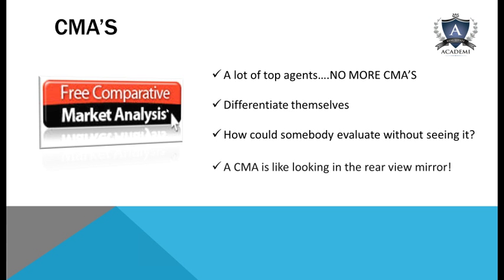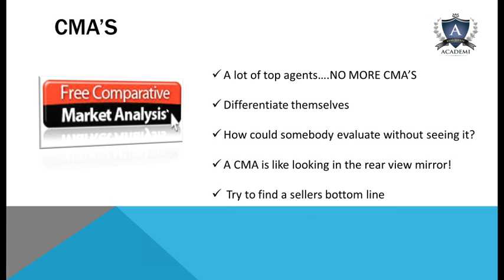Another agent said, if an agent has done a CMA without seeing your home, a CMA really just shows what properties have sold for in the last 6 months or in the last year. To me, that's like looking in the rearview mirror. What we're trying to do is find the seller's bottom line, and a CMA can make a good appointment go bad quickly. I'll give you an example.